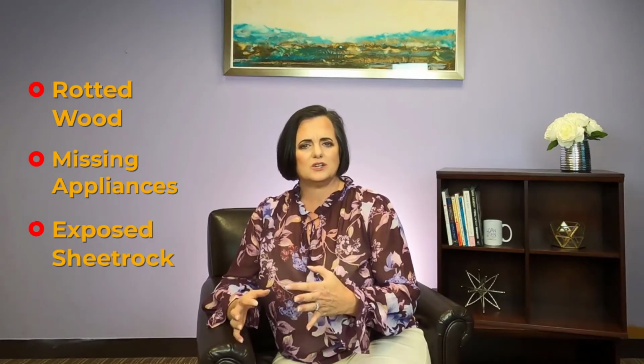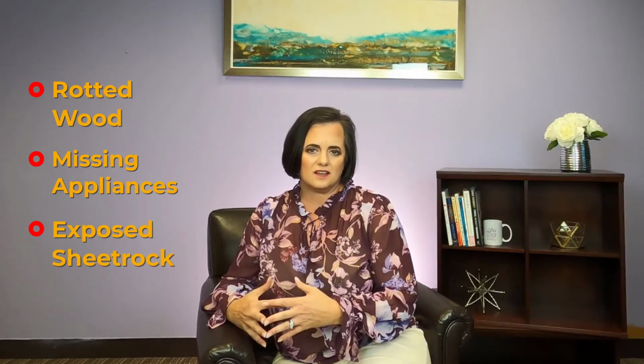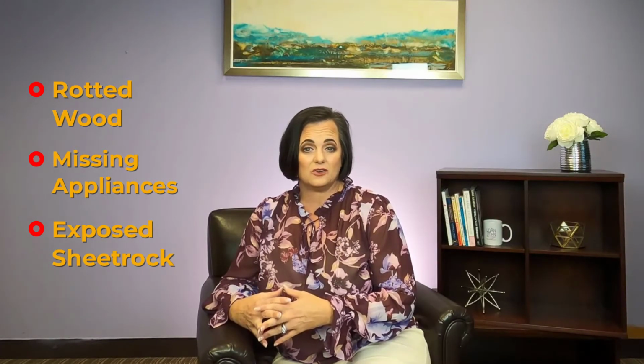So they're more concerned with deferred maintenance items: rotted wood, things that are missing, any appliances missing, any exposed sheetrock, things that might be an indication of a house that might not be in great condition. So that's something to know on FHA, to be careful about before you accept an FHA offer.